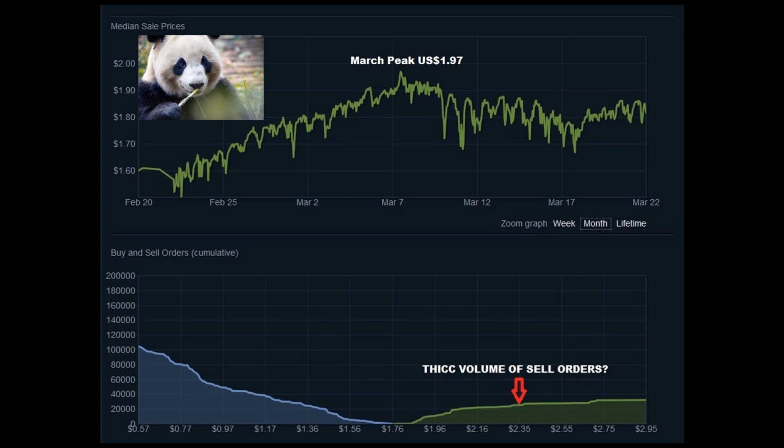In the below chart, you can see the cumulative buy and sell orders. There isn't anything too concerning here, except for maybe the volumes of sell orders. Usually I like to see a thinner thread of buy orders, as that means that the prices can rise a lot quicker. However, here you can see there's a thick chunk of buy orders of around 30,000, which means that they either need to be matched by a buyer for them to be sold, or removed from the marketplace by the seller before the market can actually reach the $3 mark.